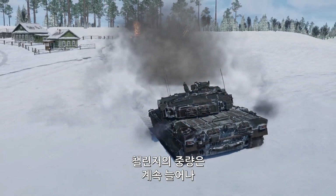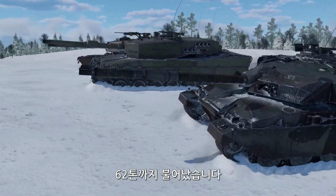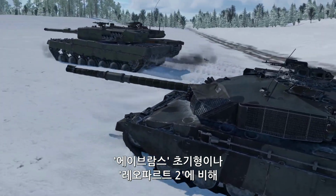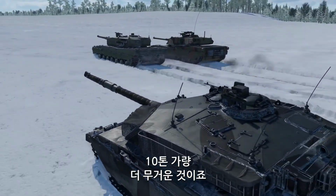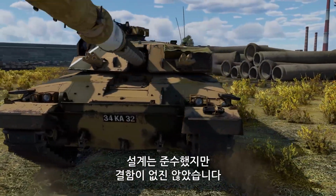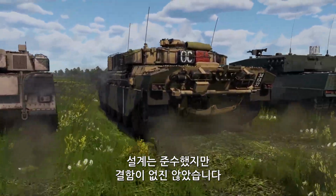At the same time, the tank turned out to be pretty heavy, with its weight going up to 62 tons. That's almost 10 tons heavier than the first models of the Abrams or the Leopard 2. It was certainly a very robust design, but the Challenger was clearly not without flaws.